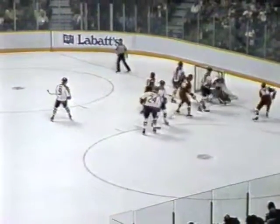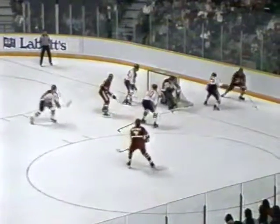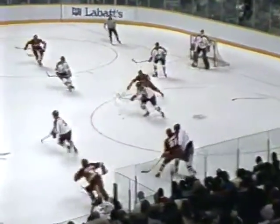Rebound loose in the slot. Larionov takes a whack at it. Now Makarov, number 24, trying to center. Canada breaking it up. Shervin lead pass just out of the reach of Barrett.